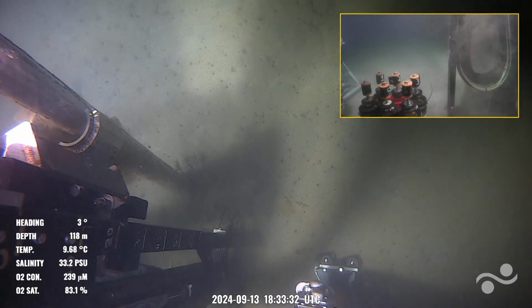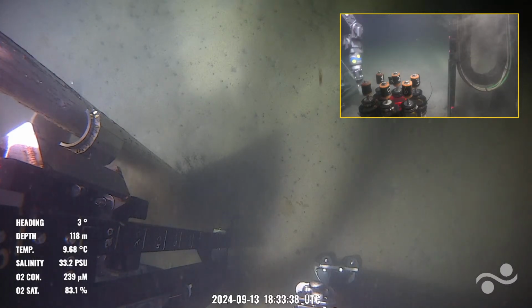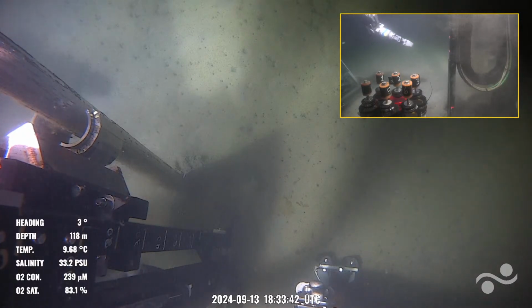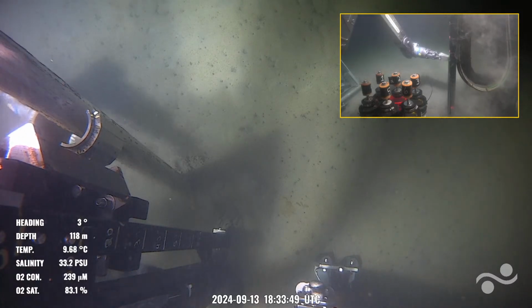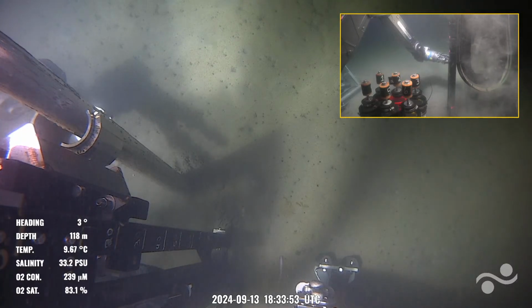That's close. Okay. Last little bit. Okay. And again, we're just trying to lift the core tube up out of the sediment all the way before taking it off of the vibrocoring platform here and putting it back on the rack.